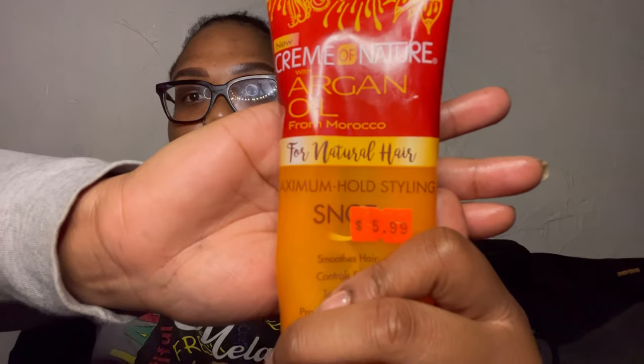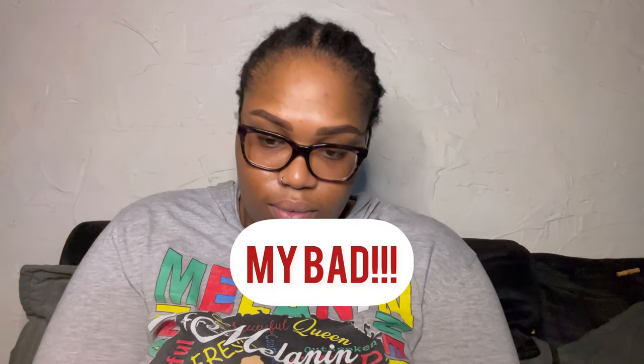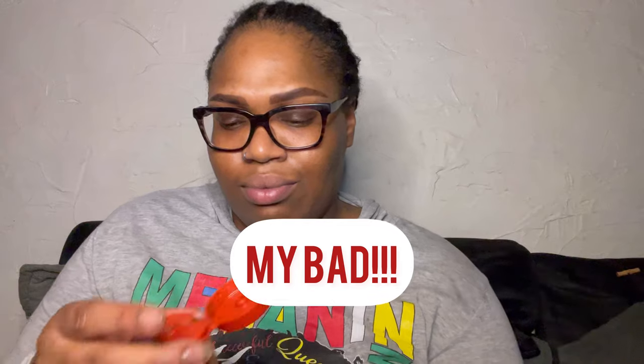Good to go. Child, I really thought I did something, them crooked braids. Got my Shea Moisture gel. Lays down everything really good. Look at that. Snotty. Thick. I'm laying down these edges.